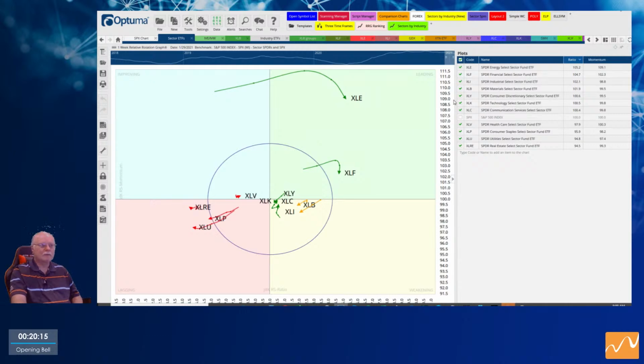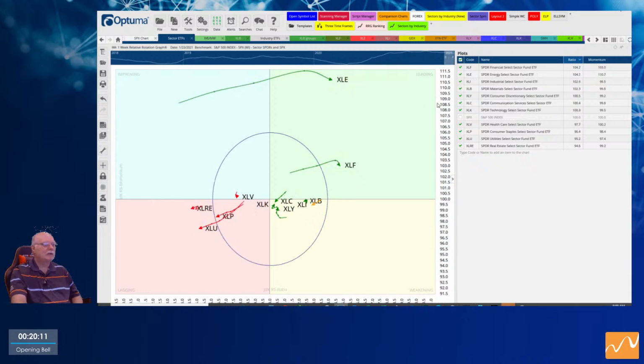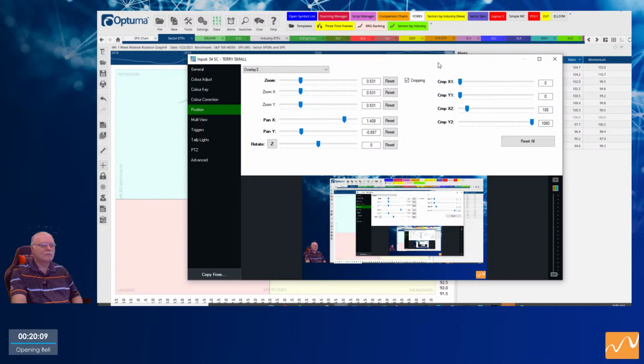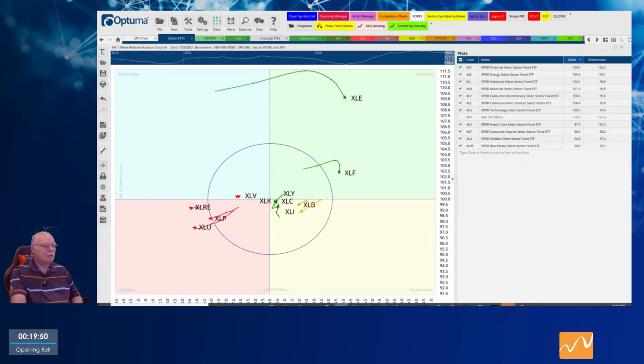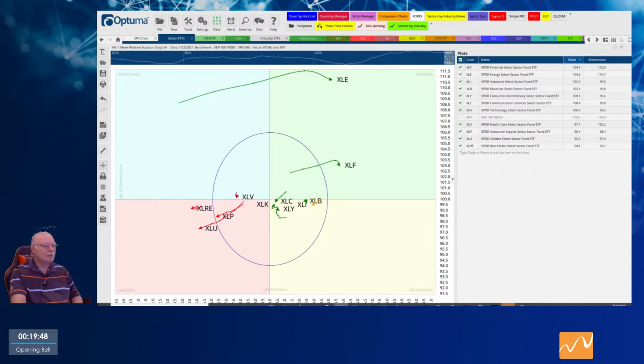Our leading sectors for last week are financials, energy, industrials, materials, discretionary, communications, and technology. All of these sectors are in a position with relative strength greater than 100, which means they're outperforming the benchmark.